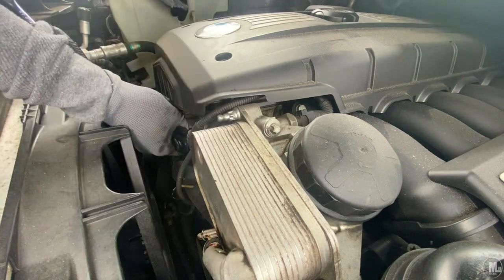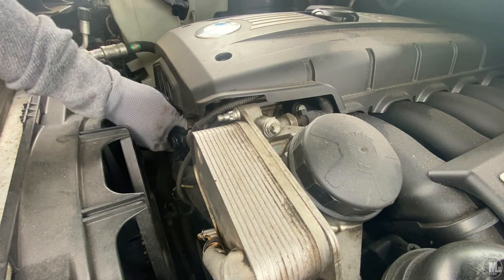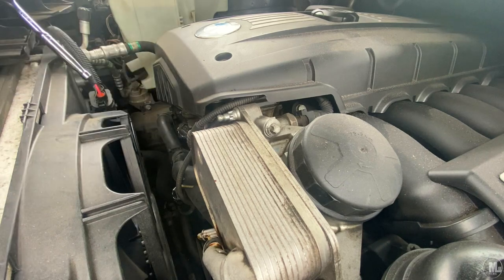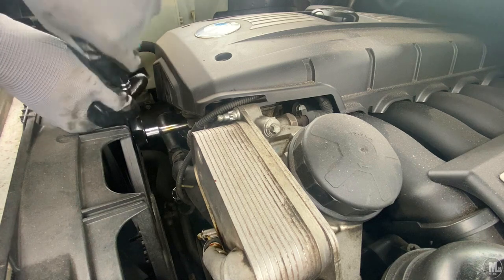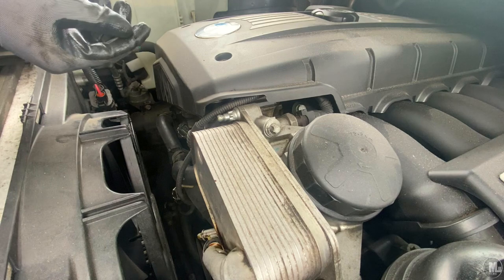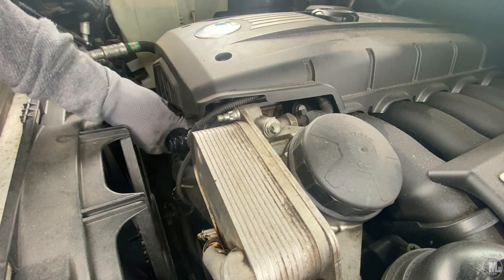You know, people pay like $500 to get these replaced by the shop. $500, $600. If you go to the dealer, they'll charge you $1,500. Crazy, but if you get with your hands and ain't lazy, get your ass out here and do it yourself instead of breaking your damn wallet.